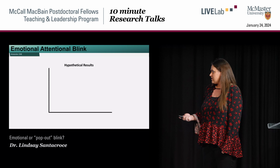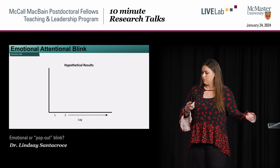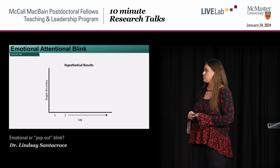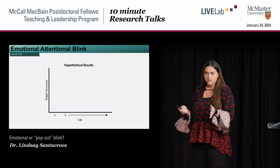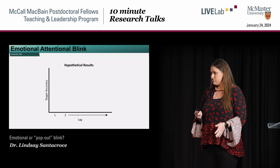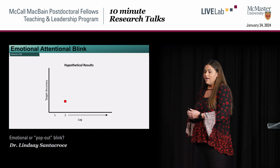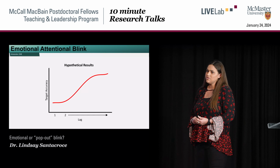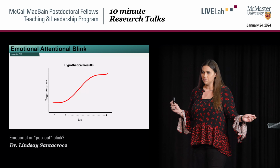So to look at that graphically, on the x-axis we have lag, or the position of the target relative to the emotional distractor, and then on the y-axis we have accuracy. So when the emotional distractor and target are close in temporal proximity, like at lag 2, which is what you guys all saw in the demo, participants perform very poorly. However, as lag increases, so does performance. So this here is the classic emotional attentional blink shape.